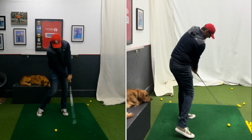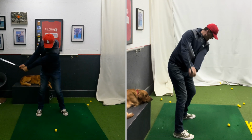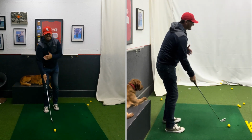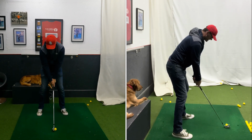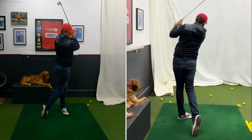Right, so I'm going to do a full swing here, but take the pace off it. And you can see you can blend and layer these feelings because you're changing a bit of speed and keeping it nice and smooth, so you've got some awareness time whilst the club's in motion, you see.